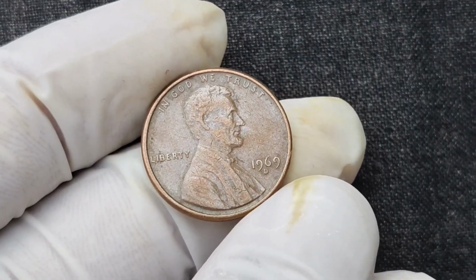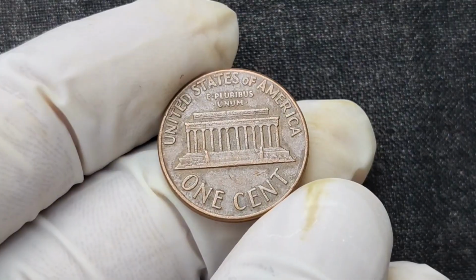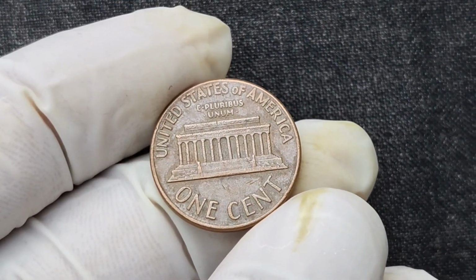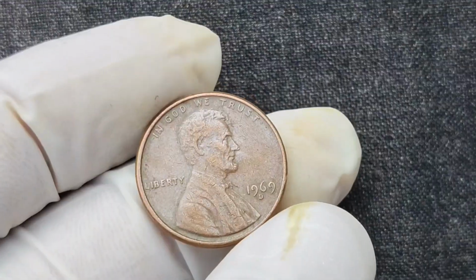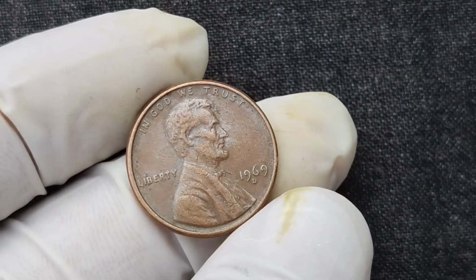Today, we're talking about the 1969 D-Mint Mark Abraham Lincoln penny and why it's making waves in the coin world. Stick around because by the end of this video, you might just find yourself inspecting every penny you have at home. Now, let's break this down because I know what you're thinking. A penny? Really? It might sound a little far-fetched, but bear with me here.